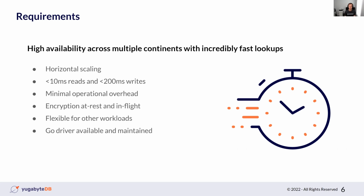Since we're dealing with potentially sensitive data and personal information, we wanted to make sure there was encryption at rest and encryption in flight supported by the database itself. And once again, since our team is small, we don't want to have to juggle a ton of different technologies. Ideally, the database that we use could be flexible for other workloads, not just accounts. And since we have a Go backend, it makes sense that we're looking for a driver that's written in Go and also maintained.